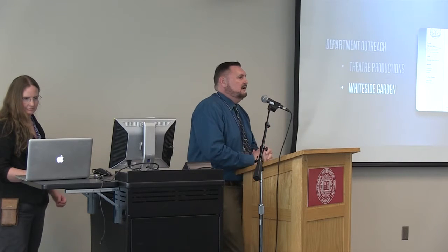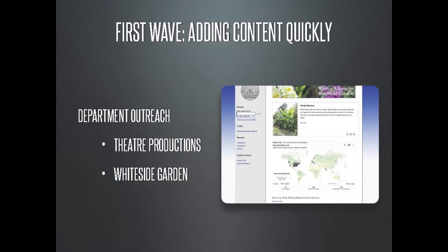And this is Wesley Whiteside. He is a retired biology professor that has this just fantastic botanical garden outside of town that he's since donated to the university. We started to catalog those plants, and so they came to us and they wanted to create an initial collection in the repository of these different types of plants.